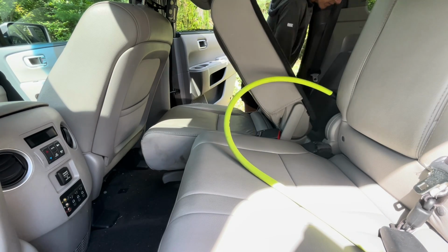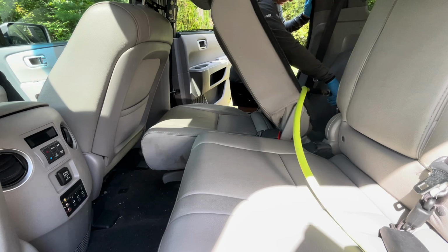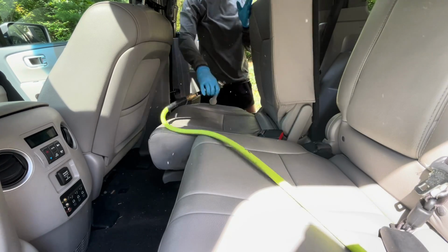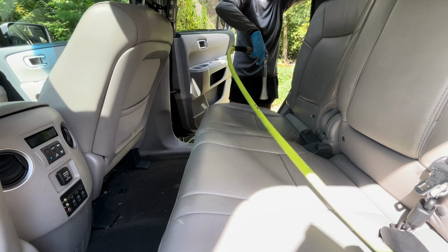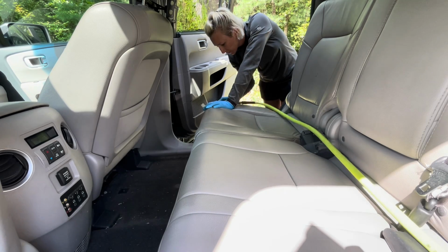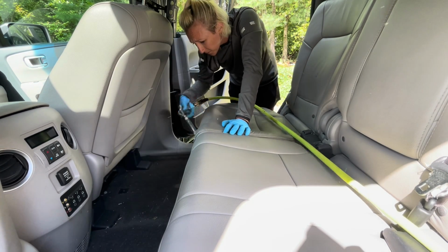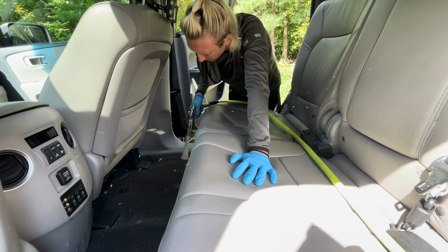And now I'm making my way forward, blowing all of the last bit of loose debris forward, air compressing all of the crevices just to make sure I got everything the best I could, making sure I get every last bit of debris off the seats and out of the door jambs, and then I'll move on to quickly vacuuming all of that up. As you can see, there's still so much sand flying everywhere.